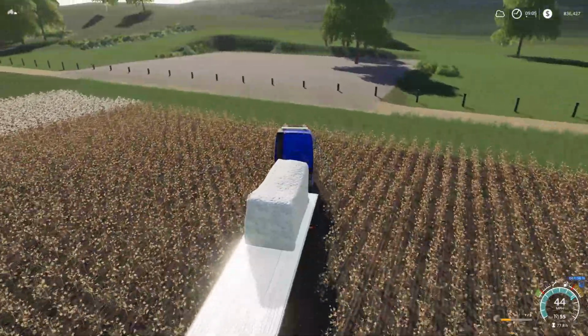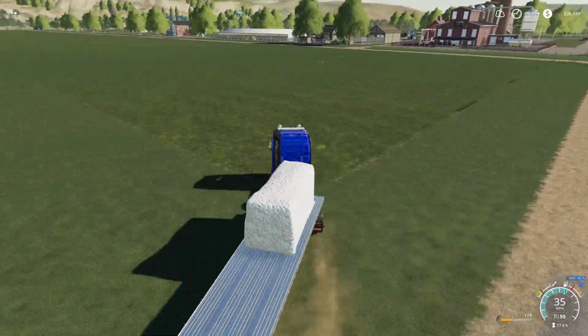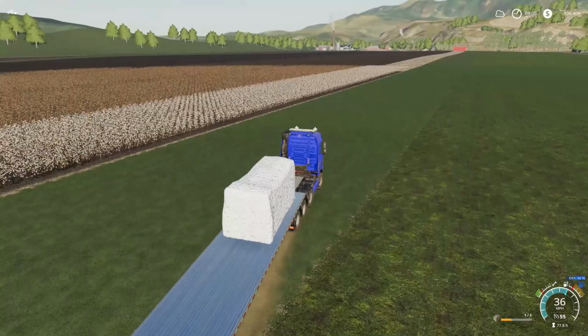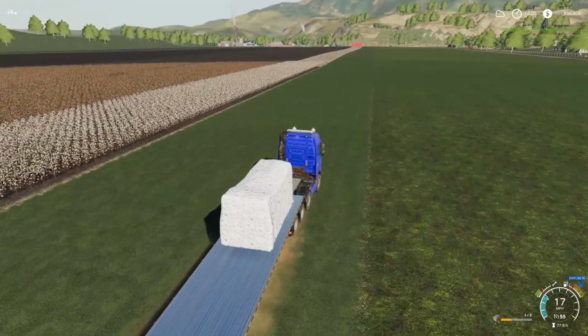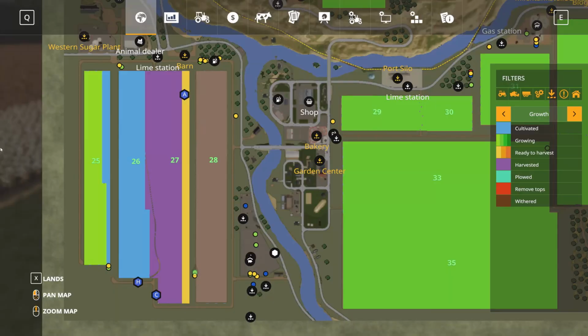Tomorrow in-game should be a pretty good day because one of the horse barns will be ready. I think there are 10 horses in that one. Is there 10 horses in that one? It's either 8 or 10, something like that. But yeah, one of our horse barns will be ready tomorrow to go ahead and sell. Then, of course, we'll have to go and restock the stables.